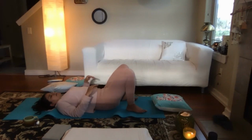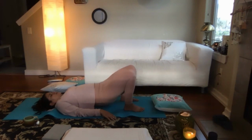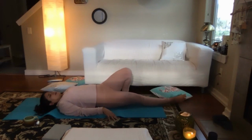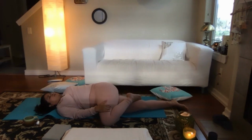We'll end with a spinal twist. So you're going to extend the right leg out. Maybe scoot the hips over to the left, extend that right leg out, place the left leg behind the right, use the right arm and twist over to your right. If there's a different version of a spinal supine twist that you like, please feel free to find that.